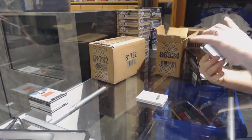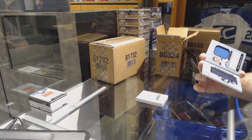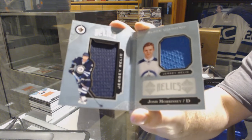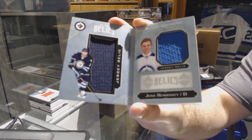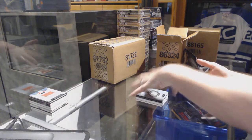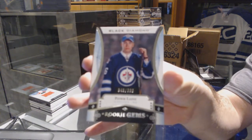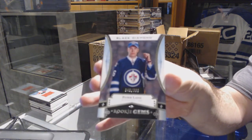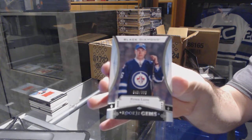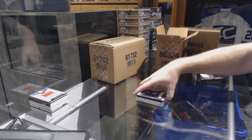For the Winnipeg Jets, number to 299, dual rookie jersey, Josh Morrissey, Winnipeg Jets. And we've got number to 399, rookie gems for the Winnipeg Jets, Patrick Laine. Patrick Laine. Wow.